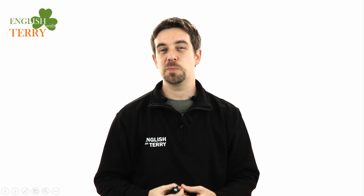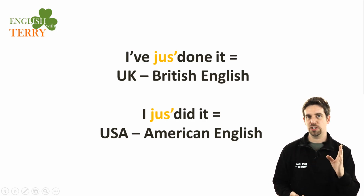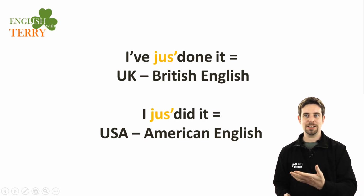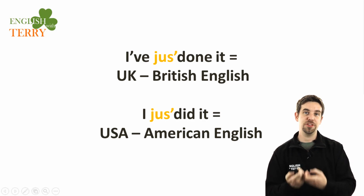Now, I am Irish and I was educated in Ireland, so generally we follow the British English, the basic rules. But we see it's more and more popular, especially in American English, to use the past simple. So what do I mean? One is I have just done it, I've just done it, which is more British English. I just did it, which is USA or American English. Now, it's exactly the same thing.